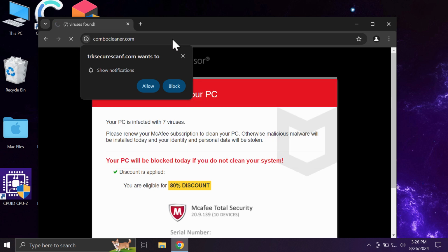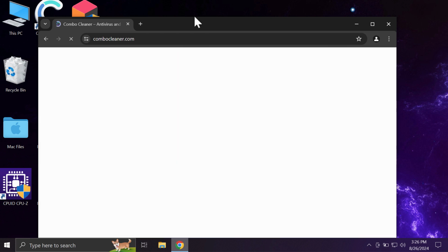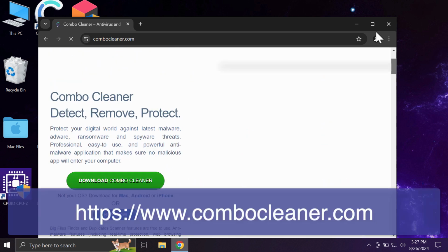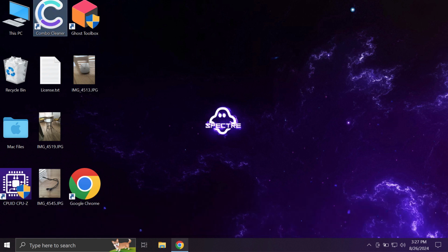I would also recommend you to carefully examine your system with the help of reliable antivirus. I recommend you to use Combo Cleaner antivirus for this purpose. Go to the page combocleaner.com, where you will see a special green Download Combo Cleaner button. Download the application, install it, and then once it gets successfully installed, start researching your system.